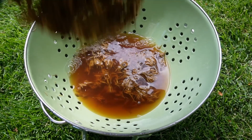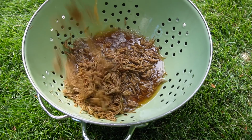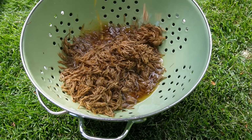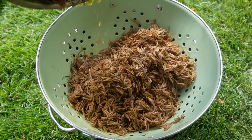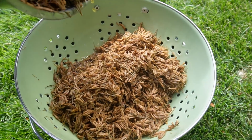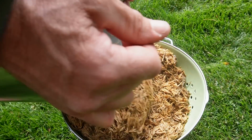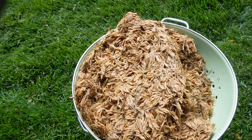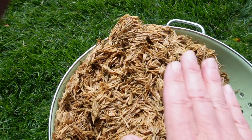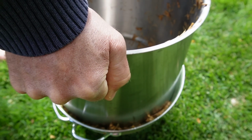Oh, it's all coming. Here it comes. We're gonna want to press it out probably. Push it in there and then we'll press it down with our hands. So I had that packed with blooms and it's very hot. So we will press it, get the liquid out.